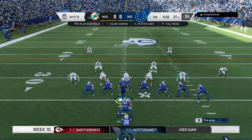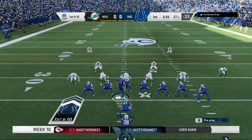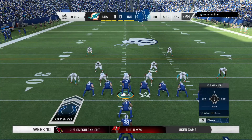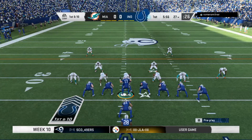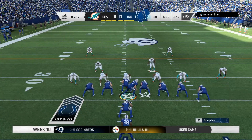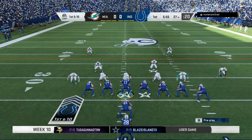Step 180, block 15. Watch the edge. Shoot. Left. Watch twist. Check. Crunch. Slam.